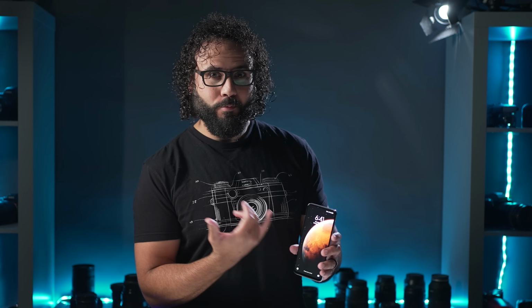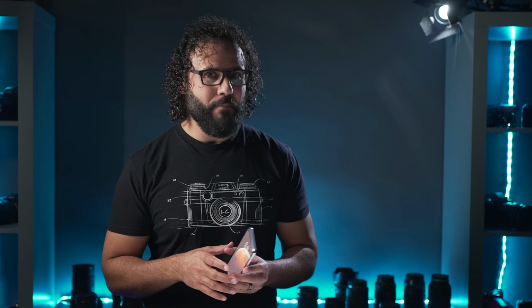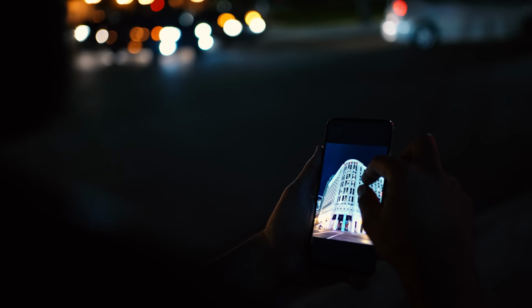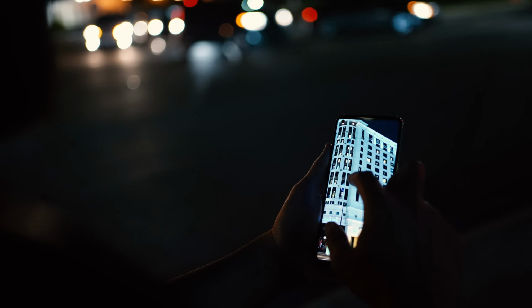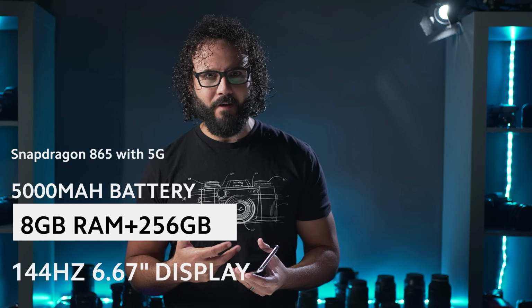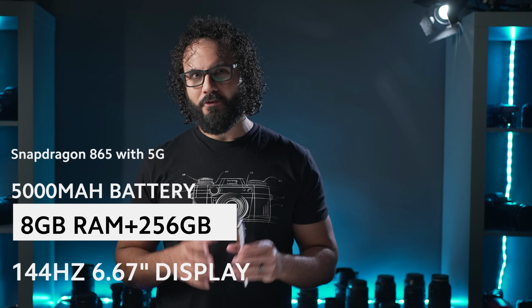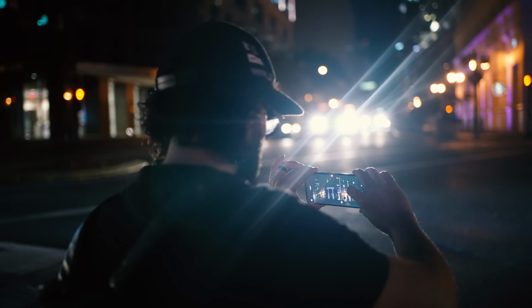On the front, you have a 6.67 inch display. This thing is rocking a 5000 milliamp hour battery, which is absolutely crazy and really cool because that display is actually 144 Hertz HDR 10 plus, which is absolutely amazing. That's like twice the refresh rate of most phones out there. And then if you're a fellow spec nerd like me, you're rocking a Snapdragon 865 processor on this thing. Mine is loaded up with 8 gigs of RAM and 256 gigs of internal storage on here. So absolutely super high-end specs.